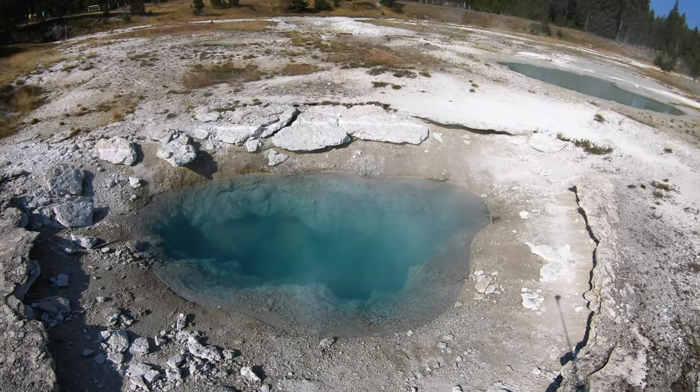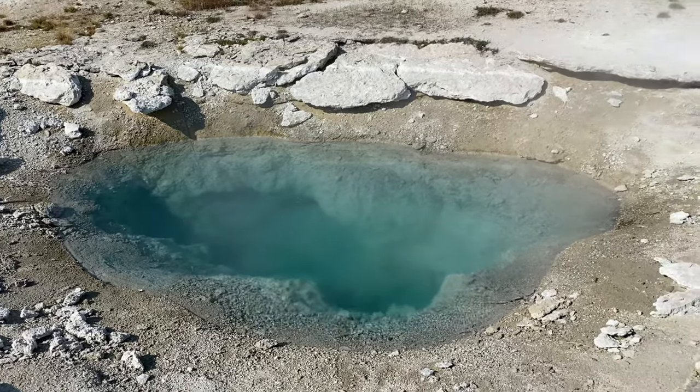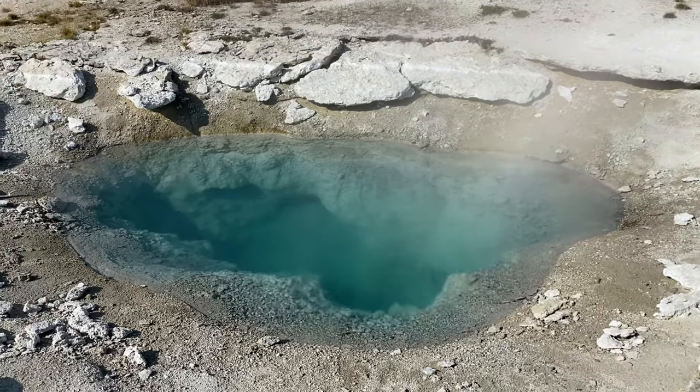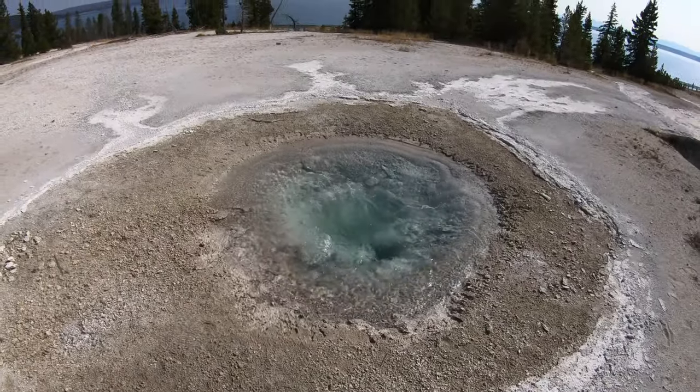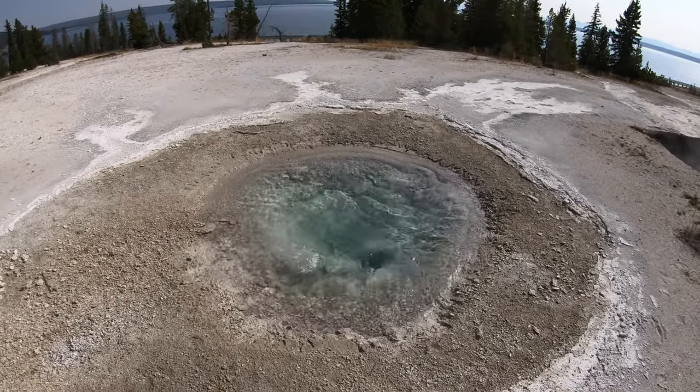So blue, turquoise. Yeah, I thought so too. They say there's more in other basins. Yeah, I thought I'd be smelling sulfur.